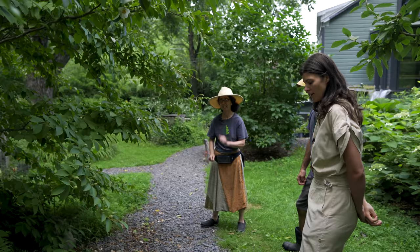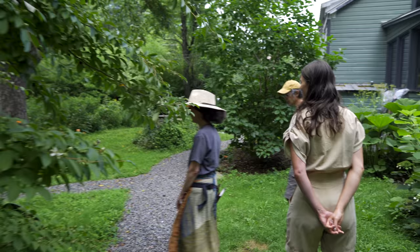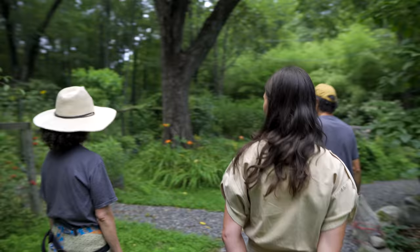Do you grow saffron here? Speaking of stamens? We do. In the greenhouse. Because, again, that's zone 7, 8. Right, okay. Really? This is fun.